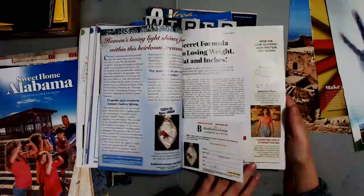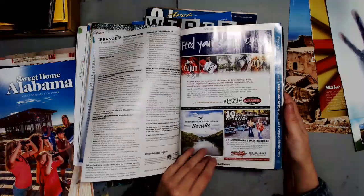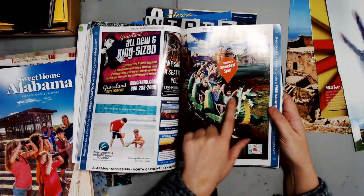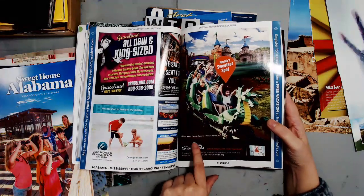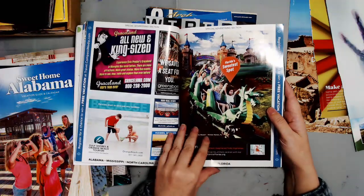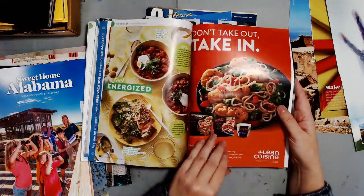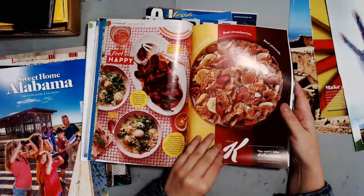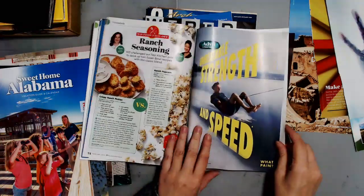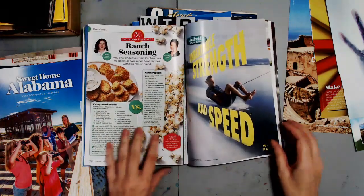Is there another article in here? Let's see. Oh, here's a roller coaster. Advertising Legoland. That roller coaster would be fun to do something with. Food plates. Sometimes that makes me hungry and I don't especially like using them. I guess that was the only article. Here's another interesting image.